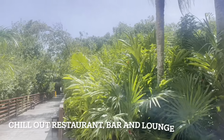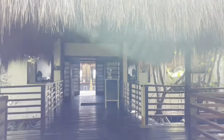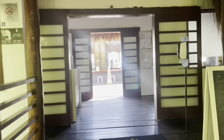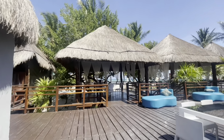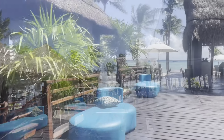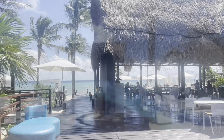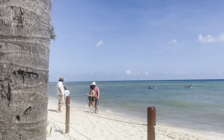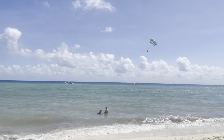And they also have this kind of bar, and it's not part of the all-inclusive. You can pay more. I don't know how it works because we didn't go there, we just walked around, and it's very private. I don't see any kids here, so it's very chill. If you have any extra pocket money, or you just want to be more luxurious or celebrating something, highly recommend checking out this area. It's called the Chill Out. It's on the other side of the beach.